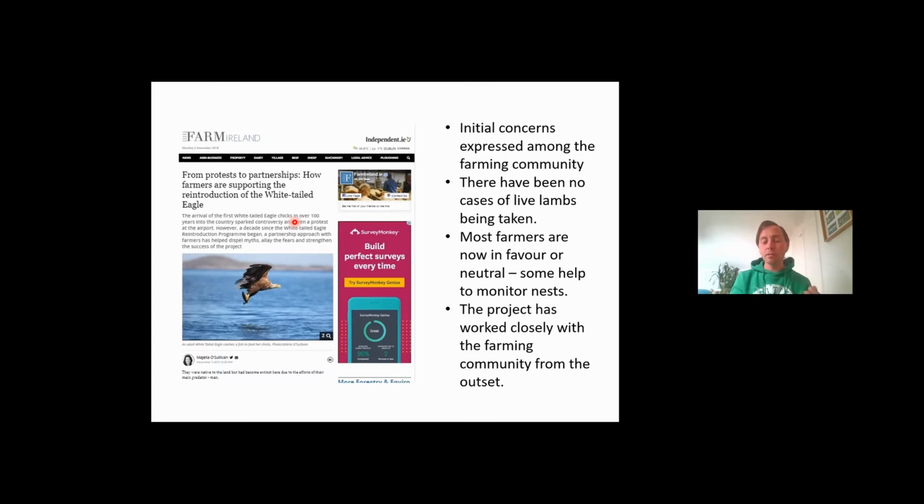The farming community particularly had real concerns given things they'd heard from Scotland, but to date there have been no cases of live lambs being taken, and this is partly due to the biology of the bird, but also down to the project team there making a really strong effort to engage the farming community and all stakeholders. And now we see farmers in Ireland working really quite closely with the project, and the vast majority of them are either neutral or in favour, and some even help monitor nests on their land. So it's a really positive story for everyone in Ireland.